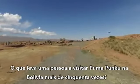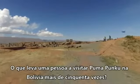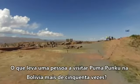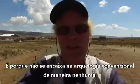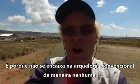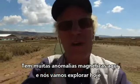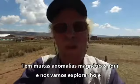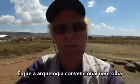What would lead someone to visit a site like Puma Punku in Bolivia 50 plus times? It's because it doesn't fit the conventional archaeological story at all. There are many magnetic anomalies here that we are going to explore today, which standard archaeology doesn't even look at.